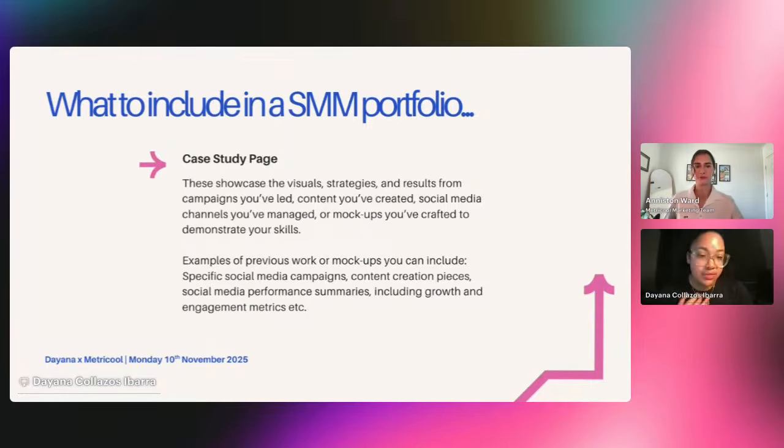So it's any specific social media campaigns that you've worked on, content creation pieces, social media performance summaries. So if you are able to share the screenshots of the analytics, you can include that. And yeah, so that's examples of what you can include.